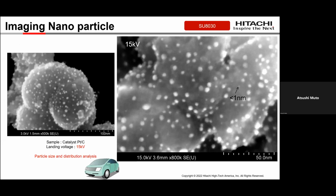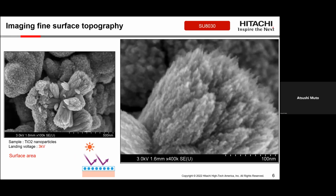So first, let's start from the fundamental point: how small a structure can our SU8030 resolve? This is an example of observing a catalyst at a landing voltage of 15 kV. If you use a high voltage, we can achieve very high resolution. And yes, as I show here with the arrows, we can resolve 1 nanometer or smaller particle structure with the SU8030.